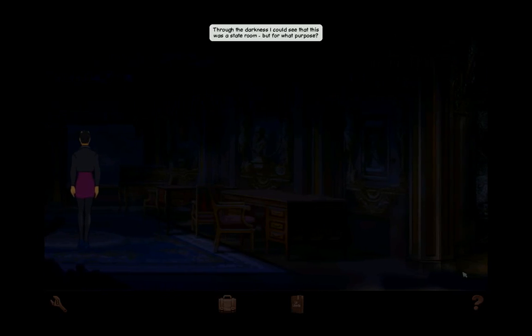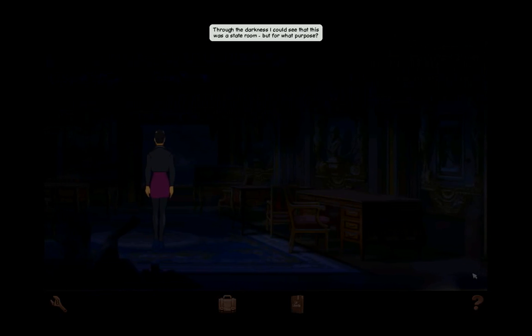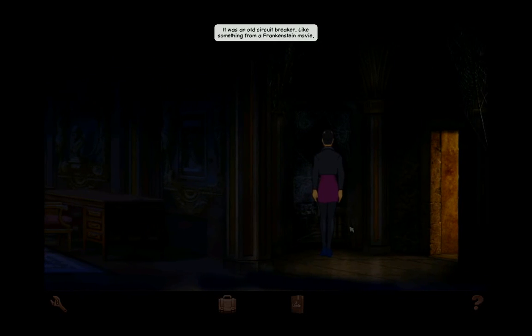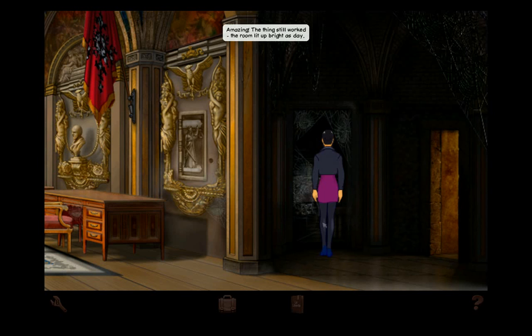Wow! Through the darkness, I could see that this was a stateroom. But for what purpose? And how did it tie in with Carchon? It was an old circuit breaker, like something from a Frankenstein movie. Amazing! The thing still worked. The room lit up bright as day.